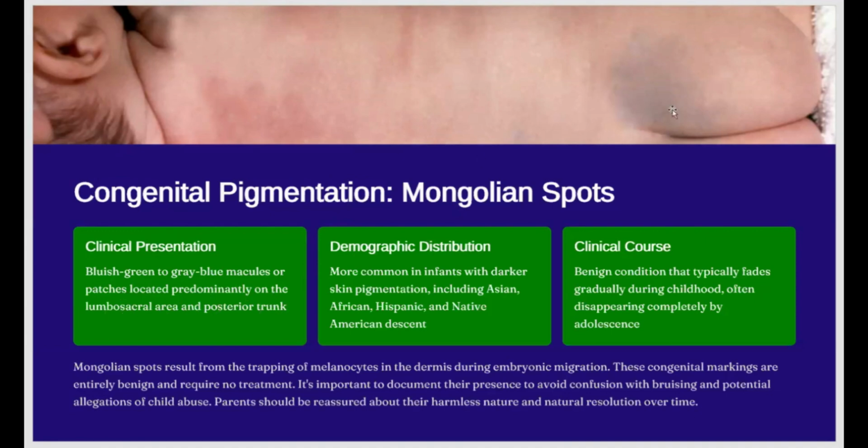So it's always at the posterior trunk, at the back, or the lumbosacral area towards the sacral area. Another thing you need to remember is that this is more common in infants with darker skin pigmentation, including Asian, African, Hispanic, and Native American descent. It is a benign condition, meaning you don't have to do anything. It usually fades away gradually during childhood, or it can completely disappear by adolescence.